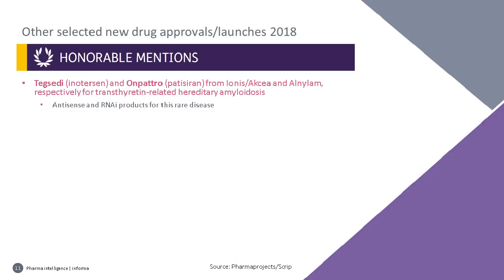First of all, Alnylam Pharmaceuticals had the first small interfering RNA, or siRNA, therapeutic, and that's Onpattro, and that was for the rare disease hereditary transthyretin-mediated amyloidosis. Now, the company thinks that this could address a target population of about 10 to 15,000 patients in the US. For the same indication, we got Akcea's Tegsedi, and that was another rare success for an antisense therapeutic. So both of those have different mechanisms of action.